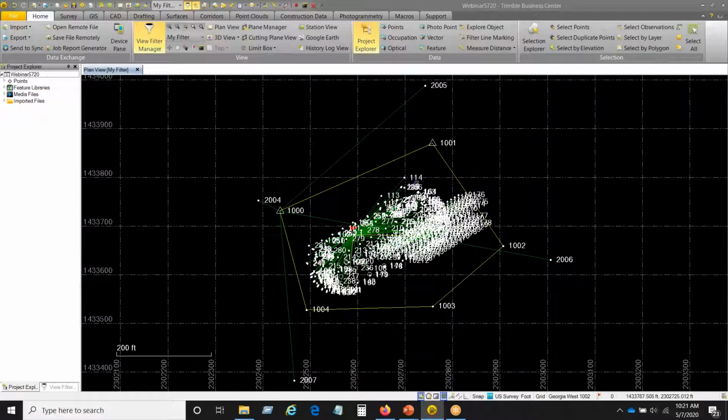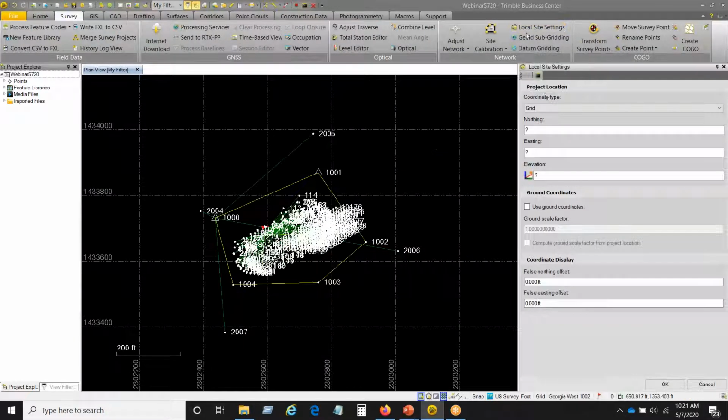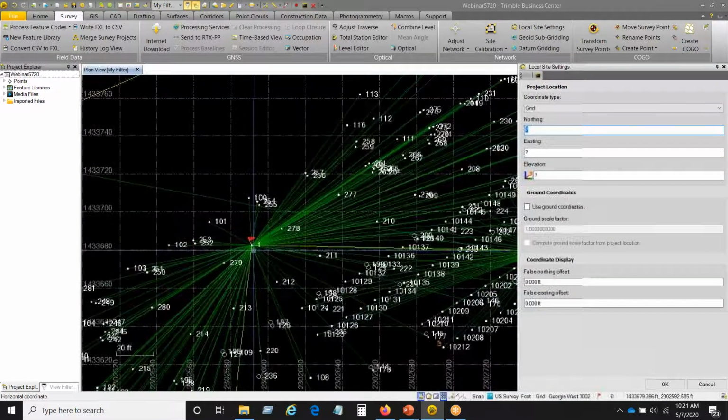Now I'll get back to where I was. Now that I got some data in here, like I said, right now it's US survey foot. This is all in grid. If you want it in grid, you're good to go. Just start doing your work here. If you want it in ground, you can go to survey. Now we'll go to local site settings. And what you can do is pick a point in the job to actually scale from.